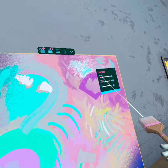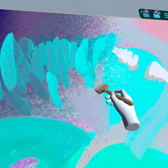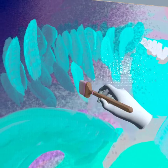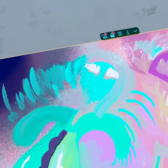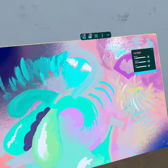Oh, smudge is part of that too. That's why that stuff's getting smudged. It's not mixing, it's just smudging it. So really thin, look, it's like a very dry brush with no paint on it. And that's really cool that you can do that just by changing these sliders.